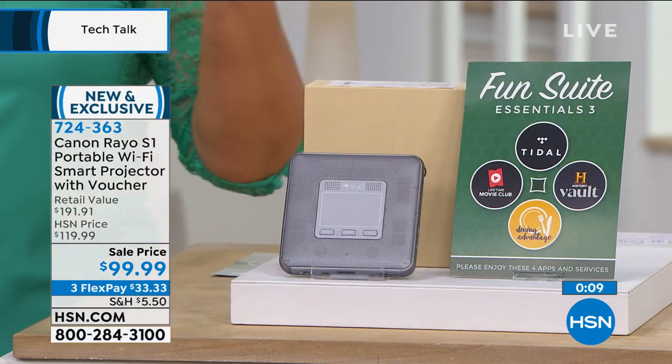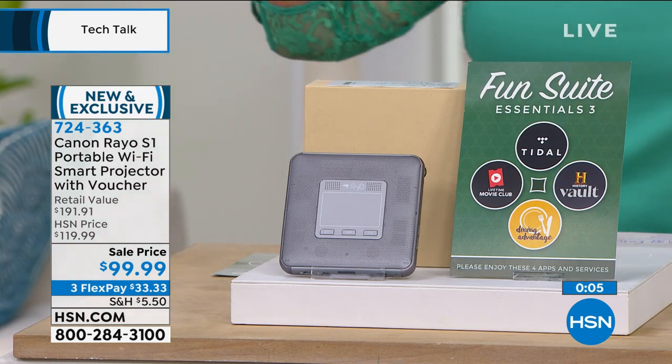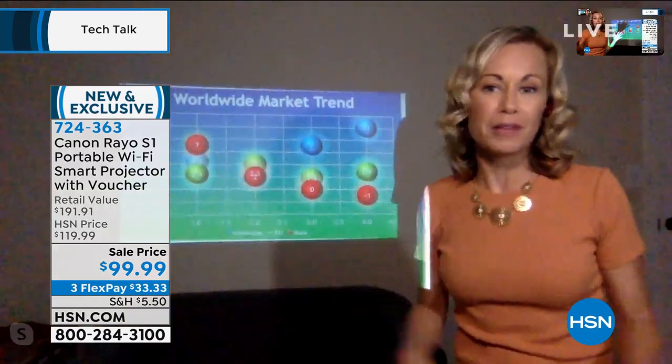I mean, a lot of people are getting the walls that float, like for the pool. You can do a pool movie theater. How exciting would that be? Pool movie theater. Yes. Perfect. And you can use it for your job. I mean, the whole family will love it.